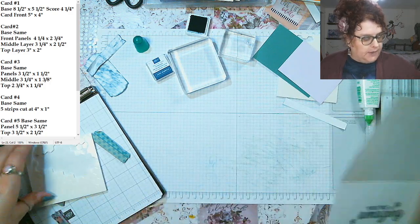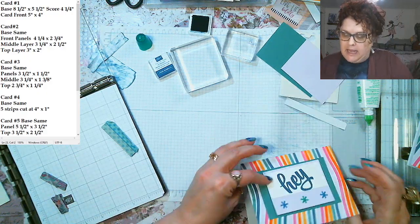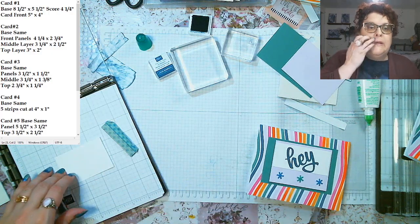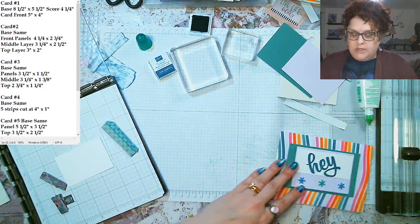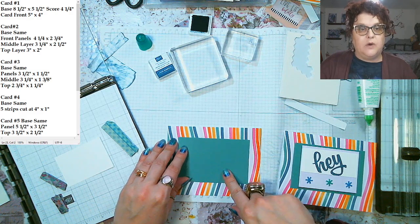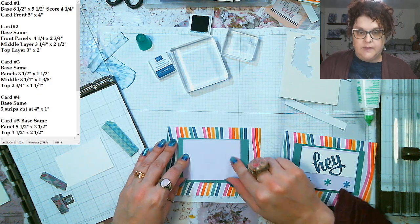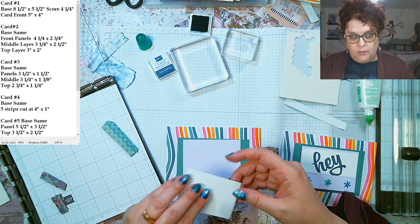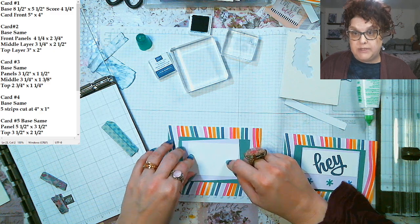Super, super simple. Okay, so we're going to do the same thing. Since I have the hay already on there, the layers of this: this is the card, and then this panel is going to be 4 1/4 by 2 3/4. The purple panel is going to be 3 1/4 by 2 1/2, and the white panel where I'm putting my words is going to be 3 by 2.